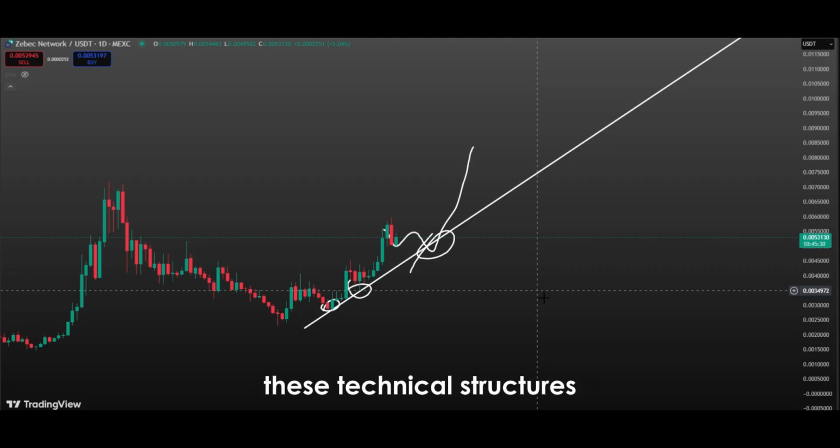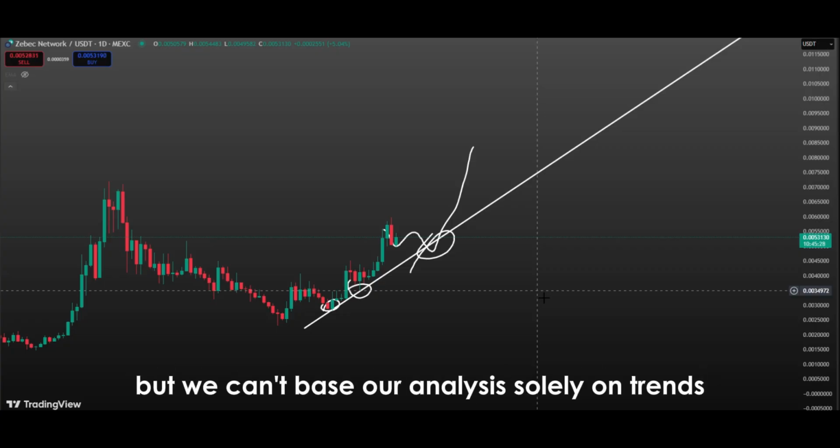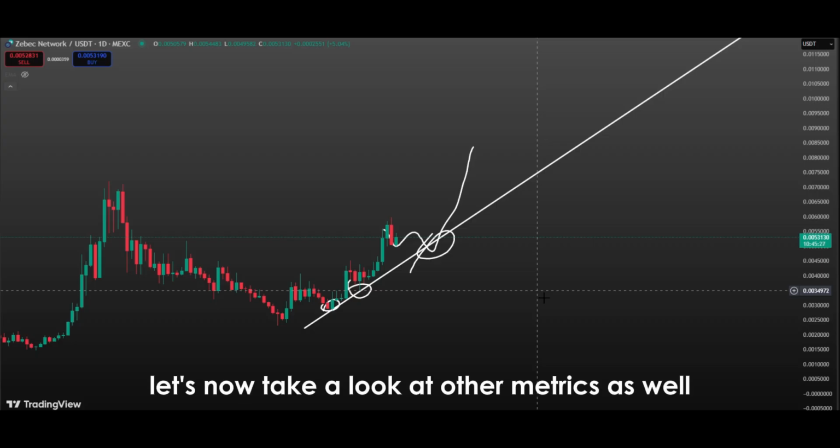Therefore, these technical structures play a critical role in both short-term and long-term investment decisions and can provide major advantages when used correctly. But we can't base our analysis solely on trends. Let's now take a look at other metrics as well.